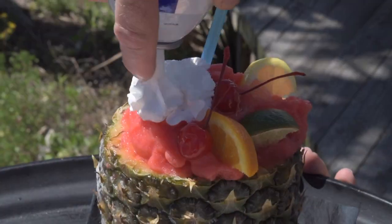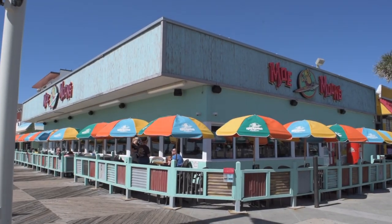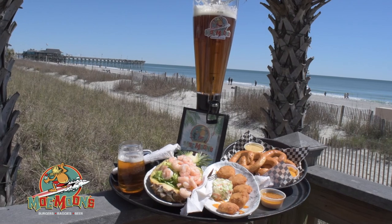Moe Moon's is the Myrtle Beach Boardwalk Surf Shack Paradise. It's just steps from the ocean and the place to beat the summer heat. Bring the whole gang because their appetizers and beer towers are built to share.